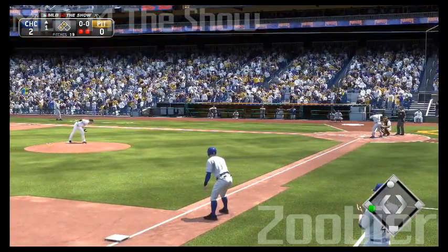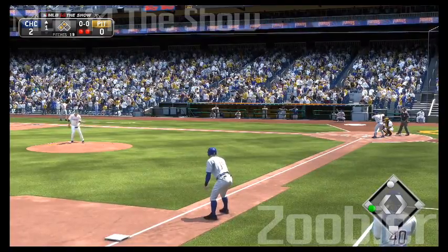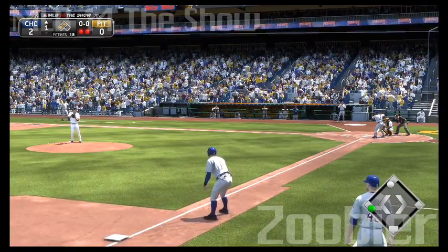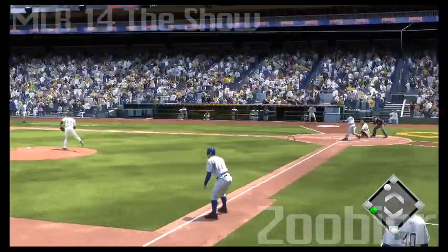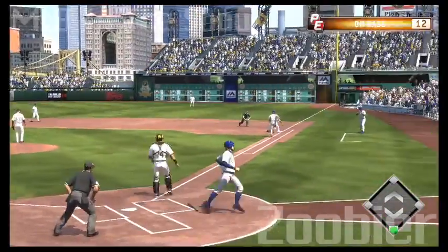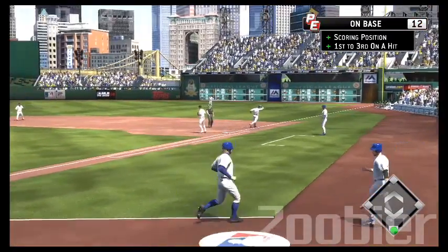And that'll plate their second run of the game as they take a 2-0 lead. Ramon Reyes will step in with a couple of guys in scoring position and a chance to pad this lead a bit early on. Now a ball hit back up the middle. Throw on to first, and they're able to escape the monster inning.